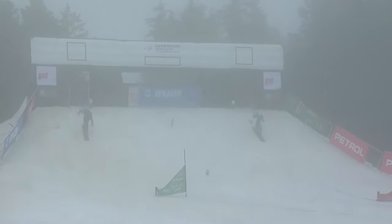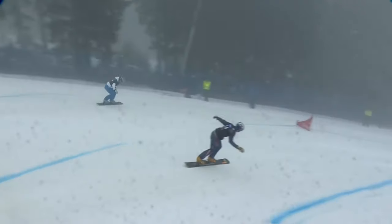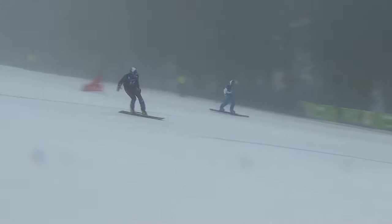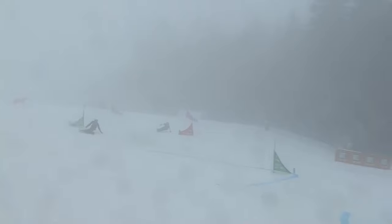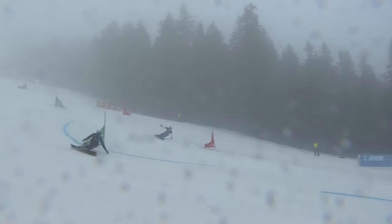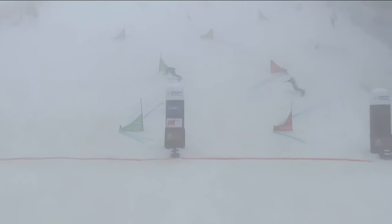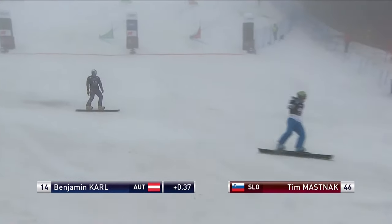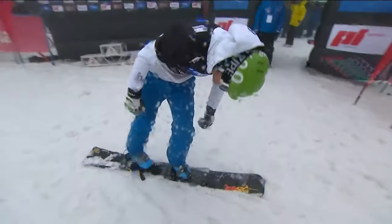So Tim Mastic up against Benjamin Karl. Nothing between them. Benjamin Karl on the blue course, Mastic on the red. And the world champion needs to draw on some of that form and experience he's had in the past. 5th place in the opening round of the Tour, but Karl's run a fraction wide, and that's opened up an opportunity for Mastic. He's got himself just in front here, I think, down to the line. Mastic takes it by 0.37. Tim Mastic knocks out the current world champion, Benjamin Karl.